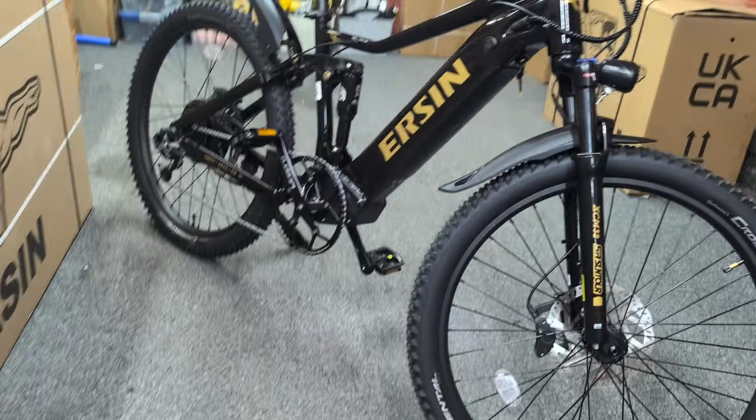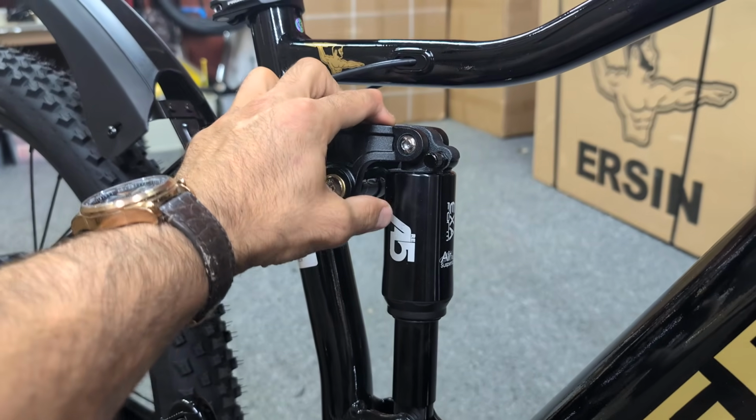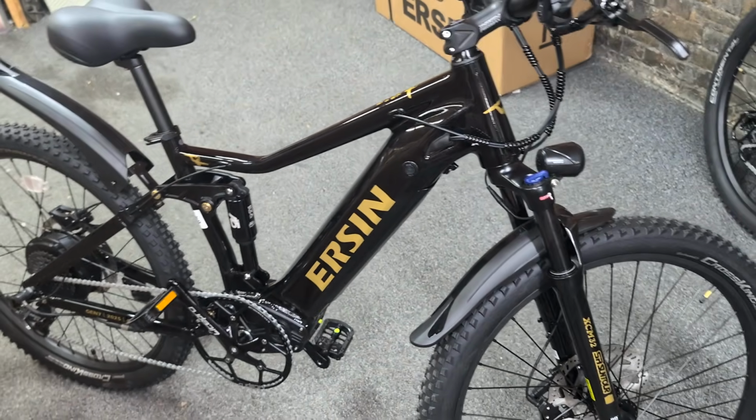Yeah, it's a beautiful bike. The rear suspension is completely adjustable. You can adjust this by putting more air in it or taking more air out. It's also showing you in the manual how to do that.